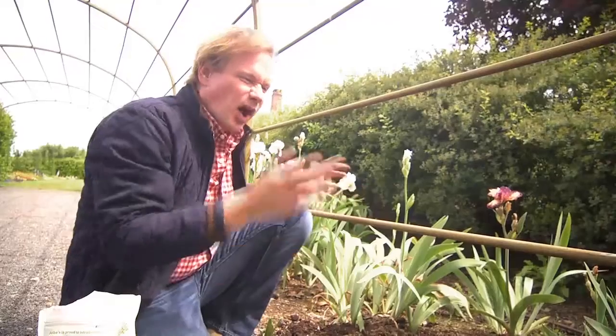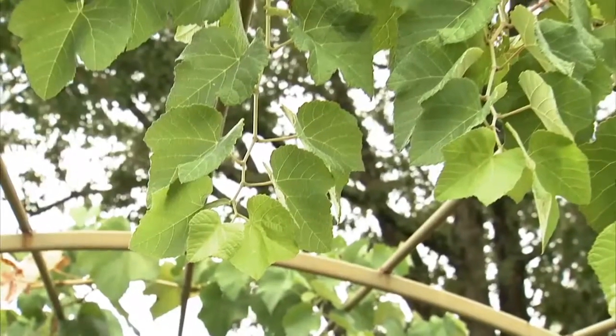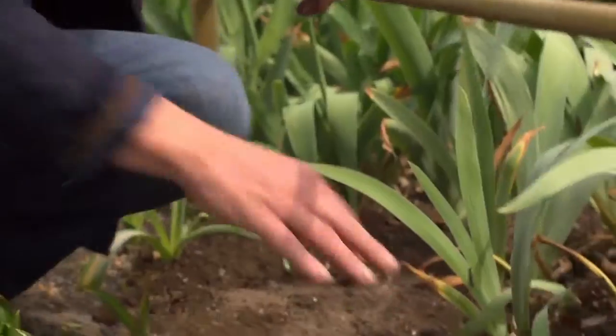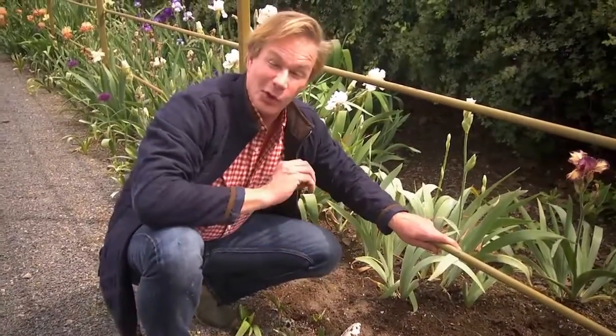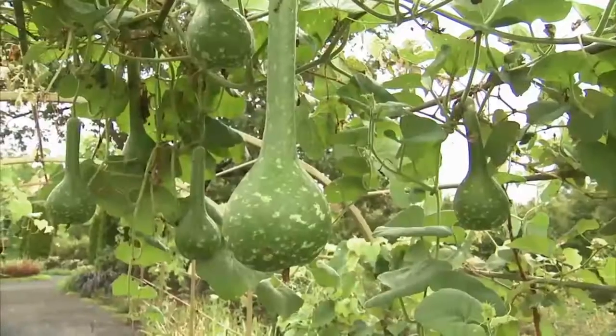Now, last year I actually took some string and kind of tied it along, and I may do that again this year. All you need is just something that kind of assists them. They put out little tendrils that will hang on to each of these metal supports that make the arbor. One last tip. I fertilize generously with an organic fertilizer because you really want to make sure they're well fed so you can grow the biggest gourds in the neighborhood.